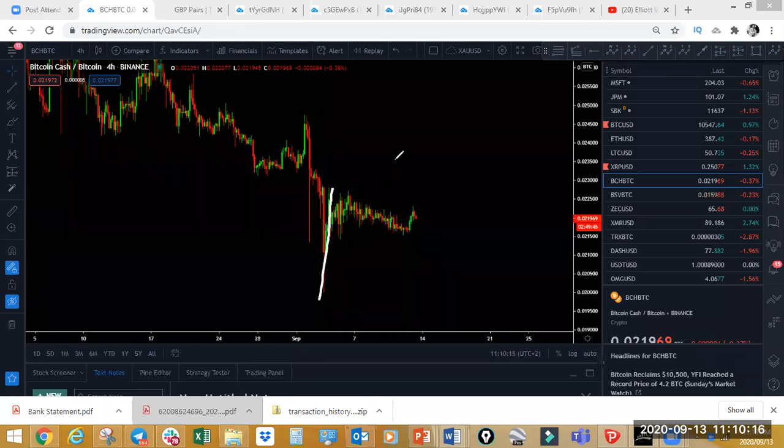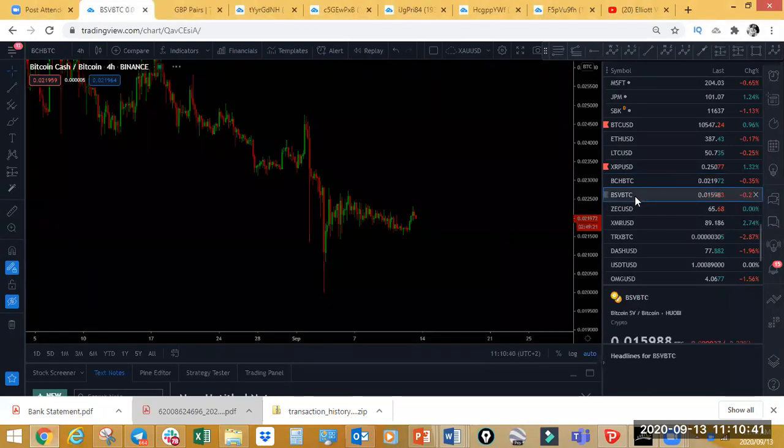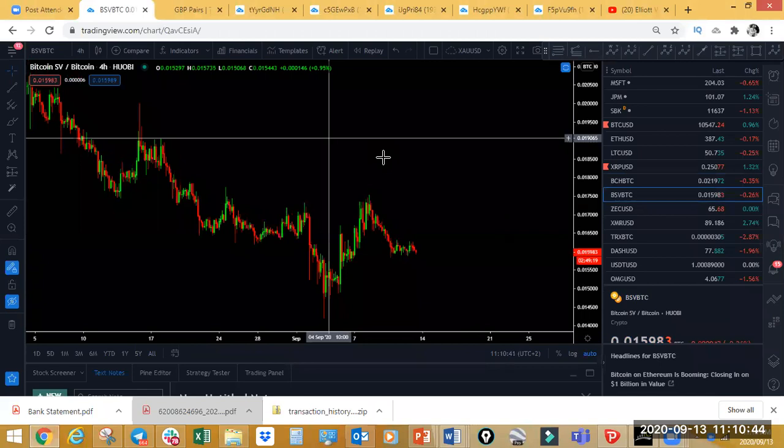So we've got a one up here. We could be getting 1, 2, 3 down here, and then we get upside like that. Let's do that in the white color, something like that. So that's a corrective structure there. So we are still in this corrective structure. We can still push to the upside on Bitcoin Cash. This is versus Bitcoin. Make note, it's not versus the US dollar.